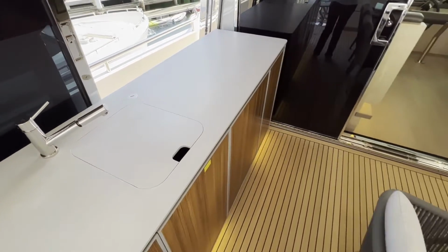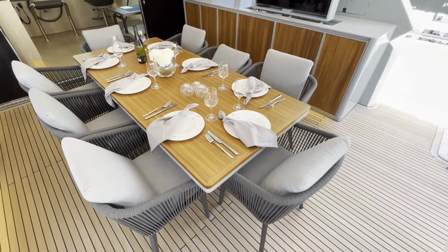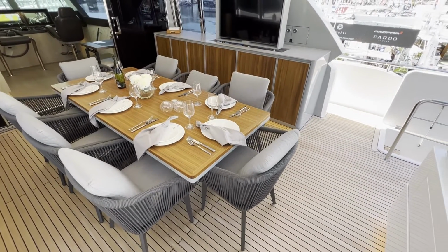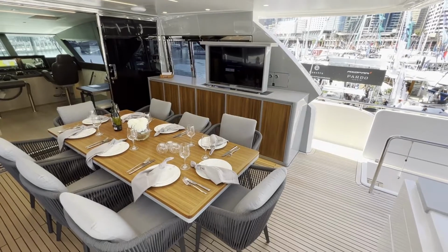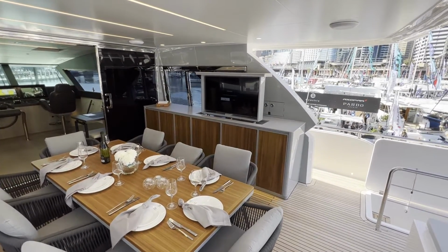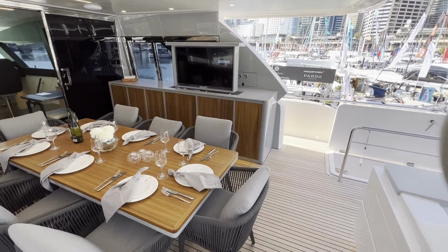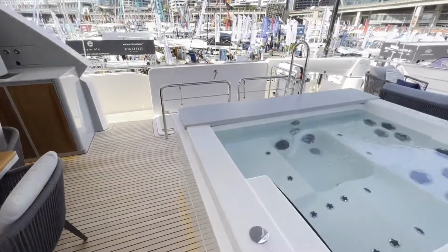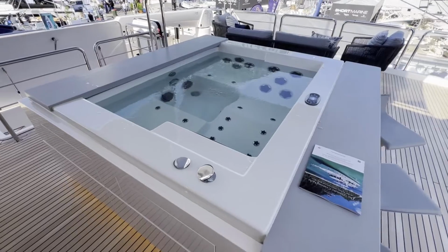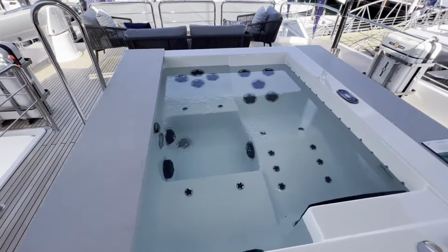All right. This is nice, beautiful dining table that accommodates 8 people easily with a nice TV. So if you would like to watch some TV, it's here. And are you ready for a surprise? Look at this jacuzzi tub. Wow. That is very, very nice.